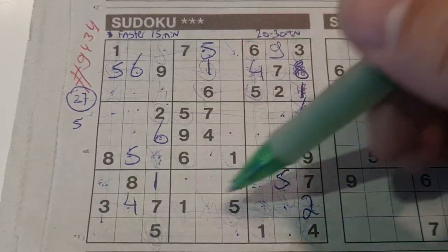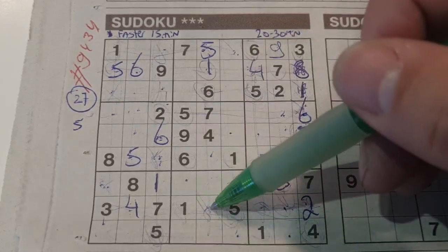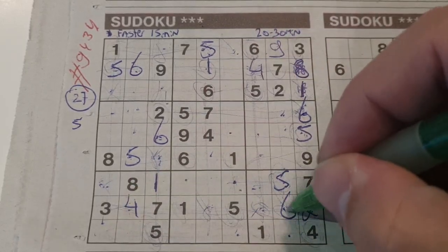In this row, we have 3 missing numbers. In this row, one of the missing numbers is 6. Here can be 6. We have a 6 in the middle column, no 6 there. Here can be 6. We have 6 in this column, no 6 there. The only place left for the 6 in this row should be there.